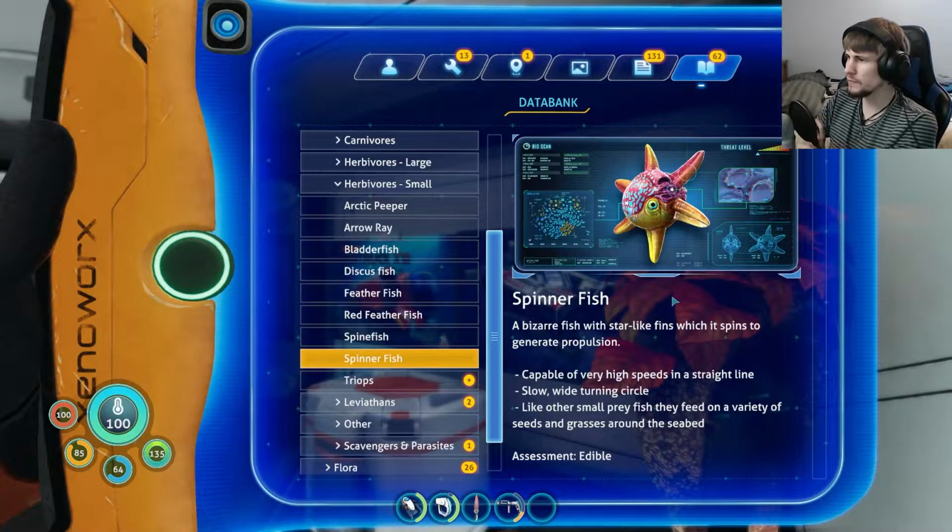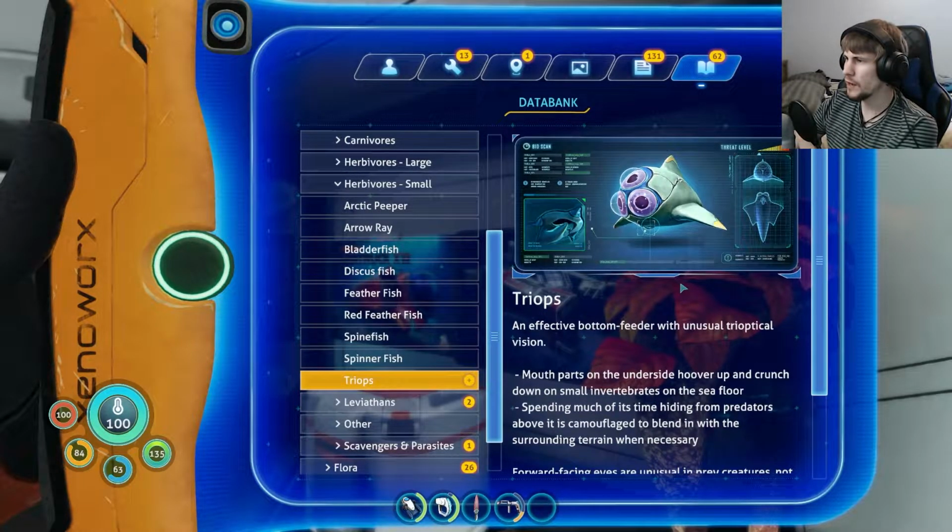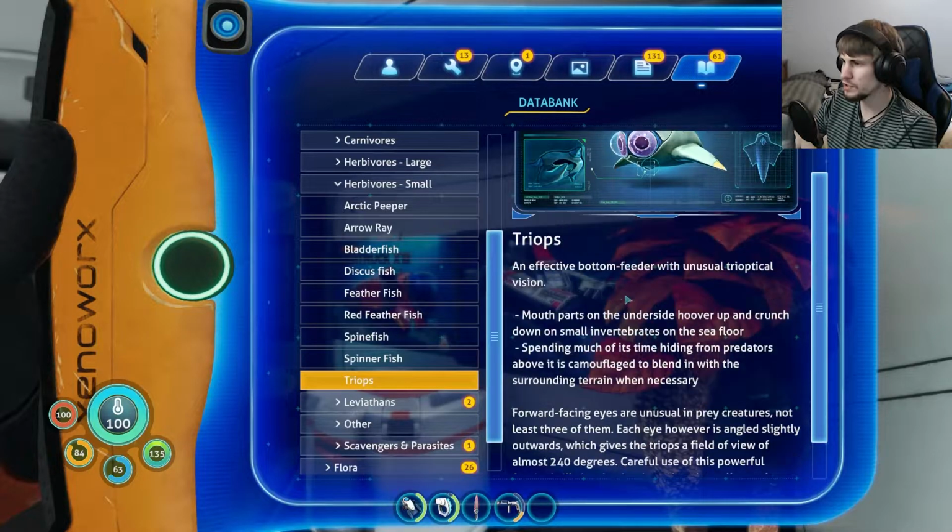Bizarre fish with propeller-like fins, which spin to generate propulsion. Capable of very high speeds in a straight line, slow, wide turning circle. Like other small prey fish, they feed on a variety of seeds and grasses around the seabed. And the last one was the Triops, which is a weird little guy. It's a bottom feeder. Unusual trioptical vision.